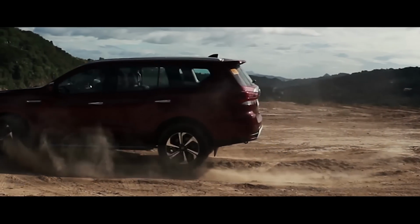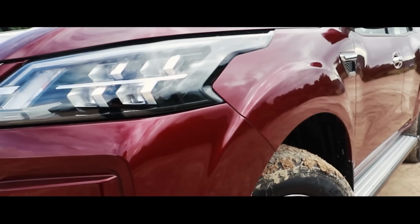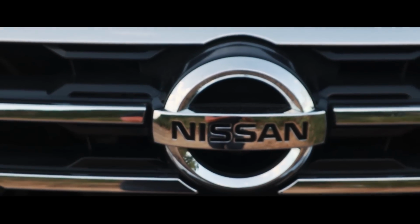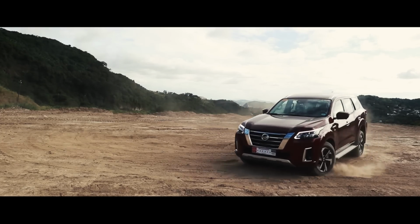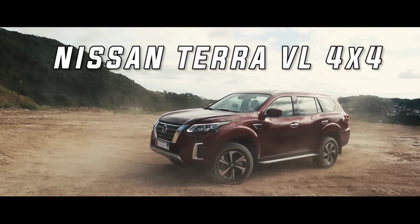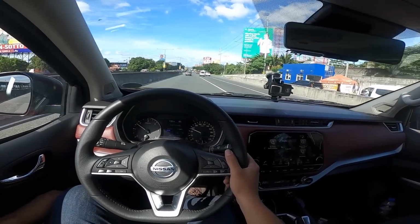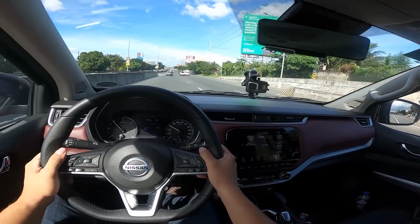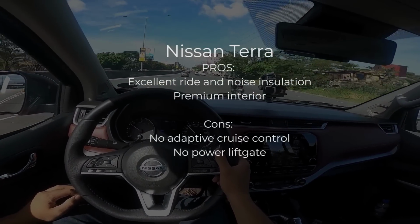The Terra was actually one of my favorites in this class. NVH levels are very good. The interior is one of the best. Its 360 camera is better than what you get on the Fortuner. I also like how it looks, but it does have a couple of major drawbacks. This is the only PPV in the segment that doesn't come with adaptive cruise control and a power liftgate.